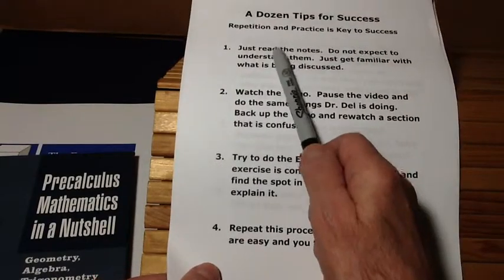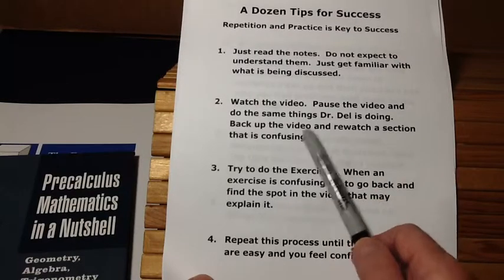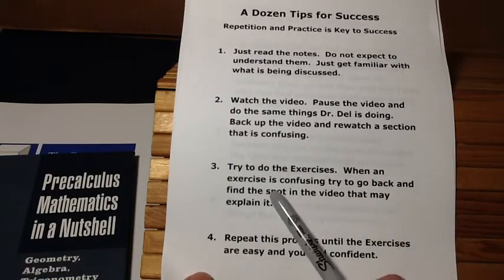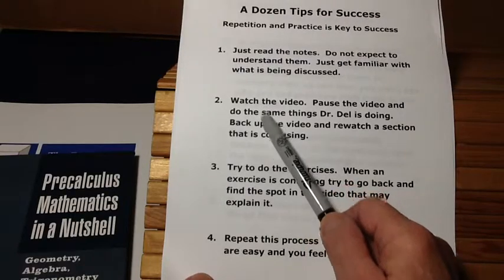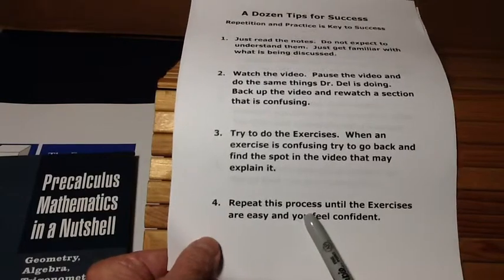So these are the things that you're going to do. Read the notes to get yourself prepared, watch the video, pause, work the problems along with me, then do the exercises on your own. Go back and watch the video some more if you need to, and you're going to loop through this until you feel like you're now confident with the exercises.